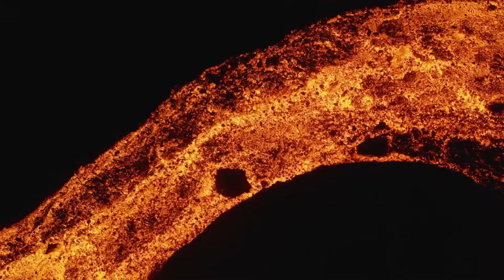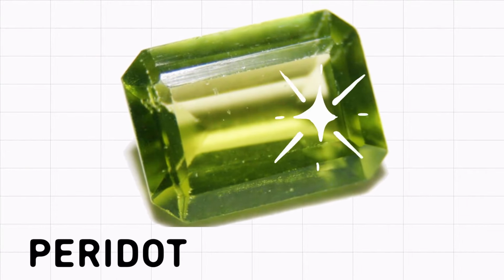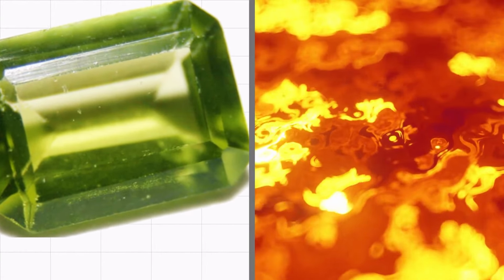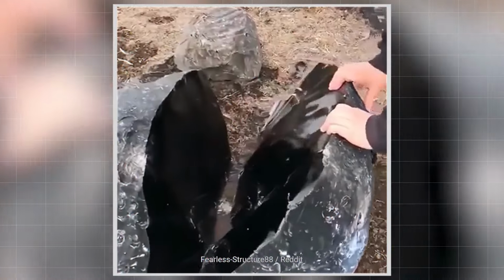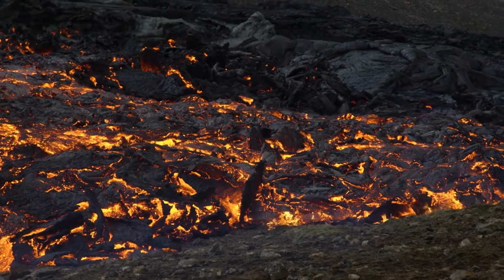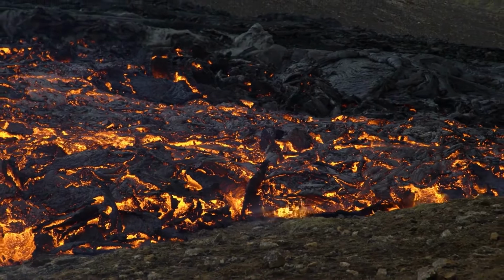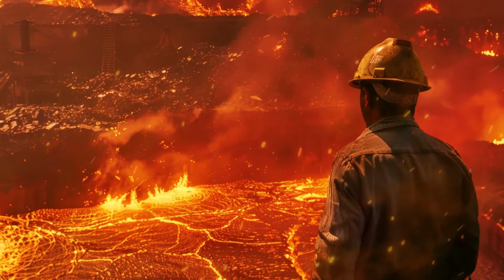There are other gems that can be found in solidified lava, like peridot, a bright green stone that forms in the molten rock of the upper mantle and is brought to the surface by volcanic activity. There's also obsidian, a shiny glass-like rock that forms when lava cools rapidly. And then there are some insane rocks, like the ones that can hold water in them, even in lava. The deeper we dive in volcanoes, the rarer are the gems we can find.